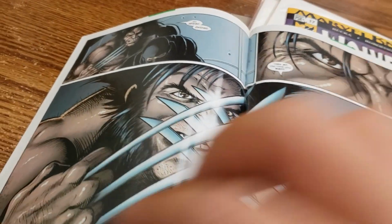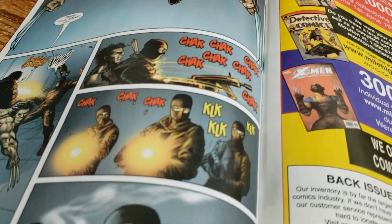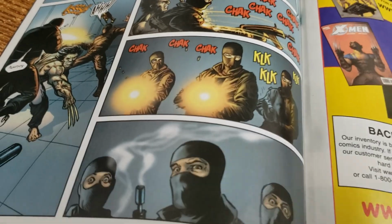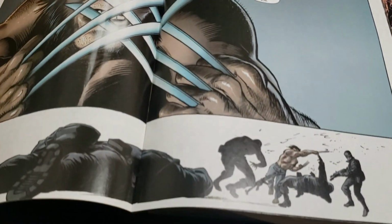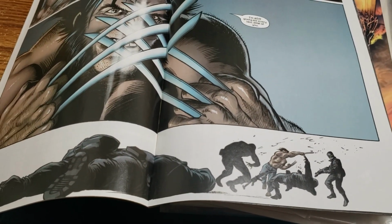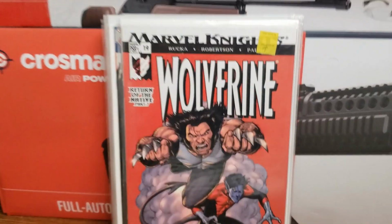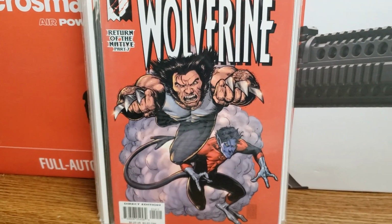Yeah, and there's good bits of action too. Wolverine fighting security guards, ninjas through smoke grenades and launching himself at attack helicopters and stuff. Good bits like that. Nice layout here, that old kind of Frank Miller super wide panel layout. So yeah, not a bad sampling of these Rucka Wolverines.